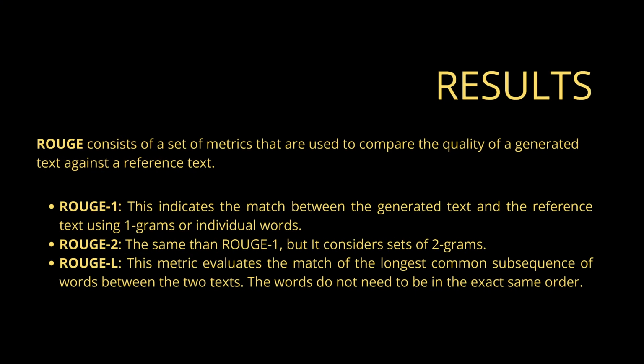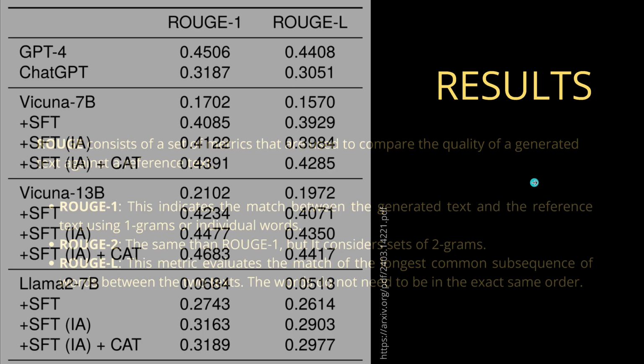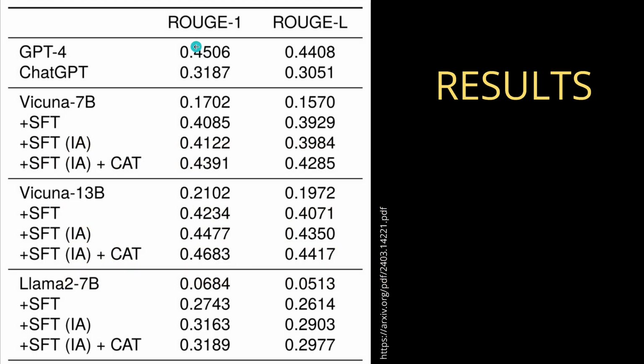Let's focus now on the results that we have, and you have standardized benchmark data, and one of these is ROUGE. You can go with 1-grams, or bigrams, whatever you like, or ROUGE-L, which simply evaluates the match of the longest common subsequence of words between the two texts. So whatever benchmark you choose, they published the data on ROUGE, and you have as a benchmark the vanilla GPT-4 and the vanilla ChatGPT, what they can achieve out of the box.